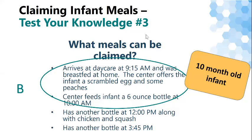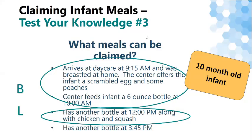The infant has another bottle at 12 along with chicken and squash. So you could claim a lunch, that's a complete meal. And he's 10 months old and he has another bottle at 3:45. So that could be a PM snack. But wait, I would say this PM snack is missing the fruit vegetable component and the grain component.